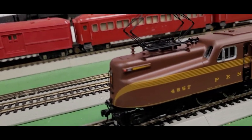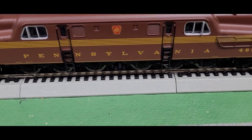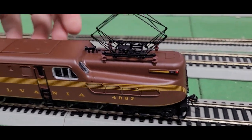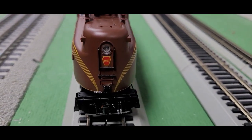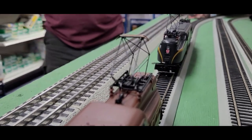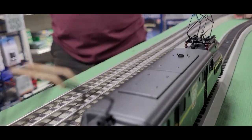Now, these have Paragon 3 sound here, but the neat thing about these locomotives is they're incredibly highly detailed, and these are actually metal bodies that we have here on these locomotives. So it's just a great look here. I mean, the GG1 is just such an iconic locomotive, and especially if you are a Pennsylvania Railroad fan, you definitely need one or maybe both of these locomotives on your roster.